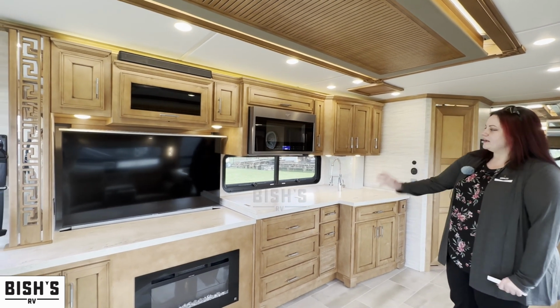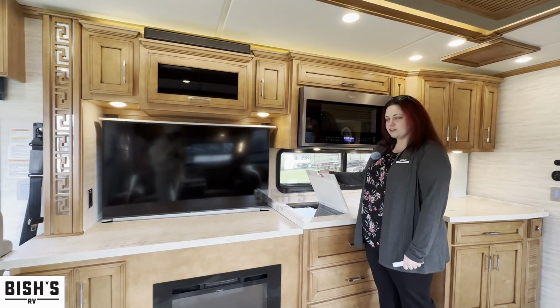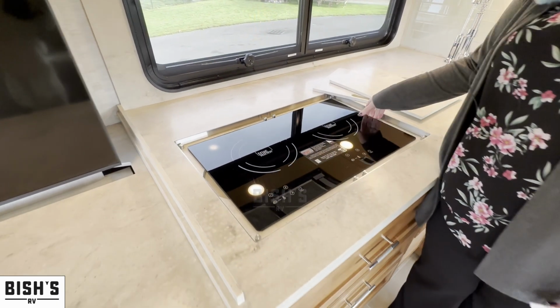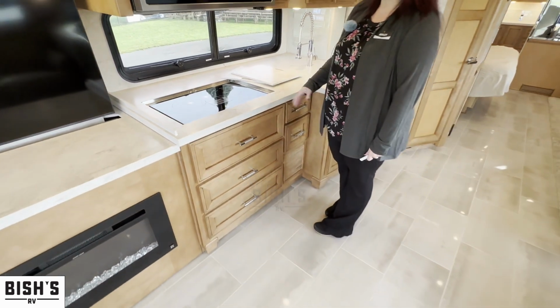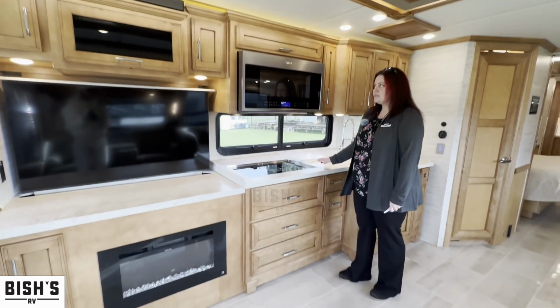We also are going to have your fireplace. And in the kitchen, they're doing an induction cooktop, 2 burner, and you can actually lift this out if you make a mess, or you can also take it outside somewhere else and plug it in and cook on it wherever you'd like. So it's a really nice dual use purpose.